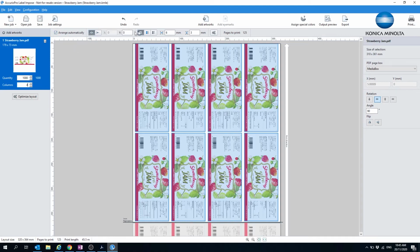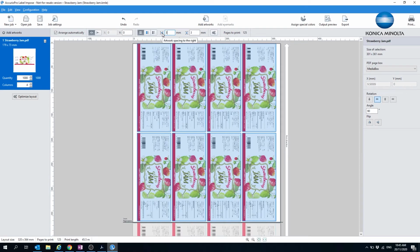Up across this bar here, we have some options that help us in position. So we've got where we want to position it on the web, in the center or to the left. X and Y coordinates are where we'd like to start. These 3 boxes here are really handy for when you're imposing with different size labels. So if you wanted to run one job on the left and a completely different job on the right, these will set a gap between the labels that best suits to keep that repeat length the same. These 2 options here, we can put in anything we like, and this is our gaps between the labels up and down.